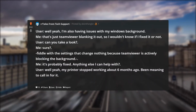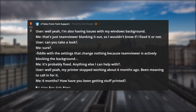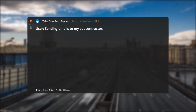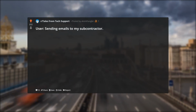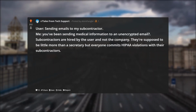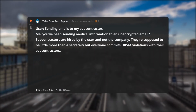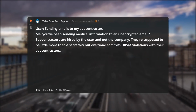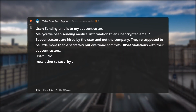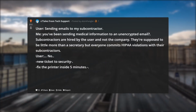User: Well yeah, my printer stopped working about 6 months ago. Been meaning to call in for it. Me: 6 months? How have you been getting stuff printed? User: Sending emails to my subcontractor. Me: You've been sending medical information to an unencrypted email? Subcontractors are hired by the user and not the company. They're supposed to be little more than a secretary, but everyone commits HIPAA violations with their subcontractors. User: No. New ticket to security. Fix the printer inside 5 minutes.